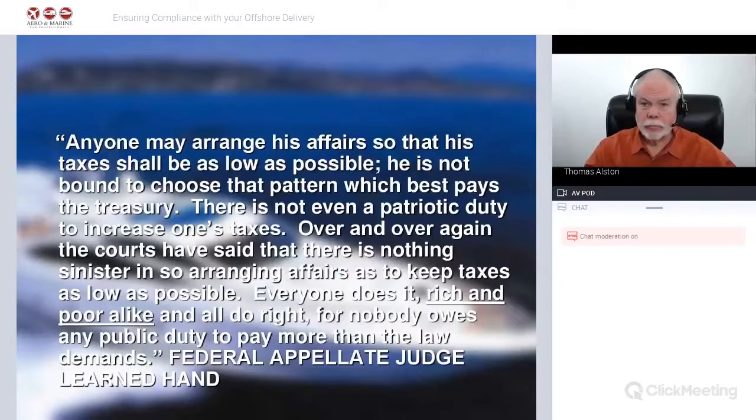Here's some additional information. Anyone may arrange his affairs so that his taxes shall be as low as possible. He is not bound to choose that pattern which best pays the Treasury. There is not even a patriotic duty to increase one's taxes. There it is, right there in black and white. Over and over again, the courts have said that there is nothing sinister in so arranging affairs as to keep taxes as low as possible.